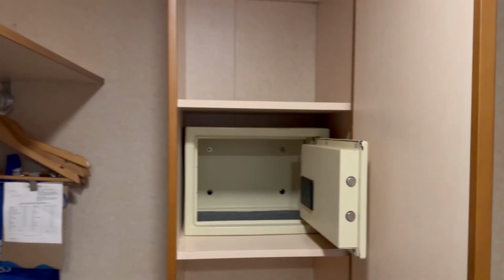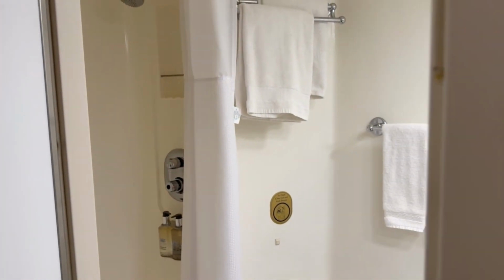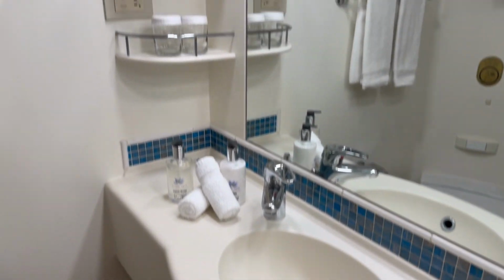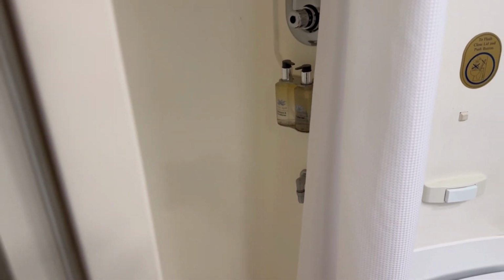All of the staterooms also had laundry bags and laundry service if you wanted to send things off to be serviced while you were on the cruise. Here is the restroom. It looks very similar to the inside stateroom. The sizing is about the same. It was plenty tall. We have people over 6 foot in our family, and they were able to utilize the shower just fine as well.